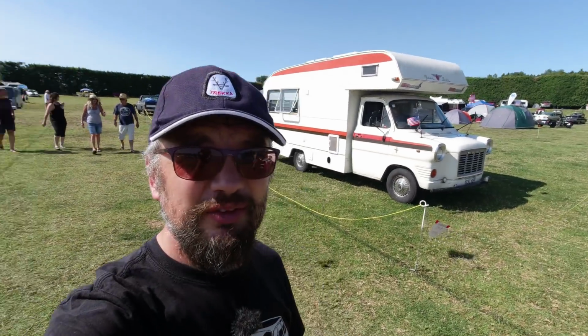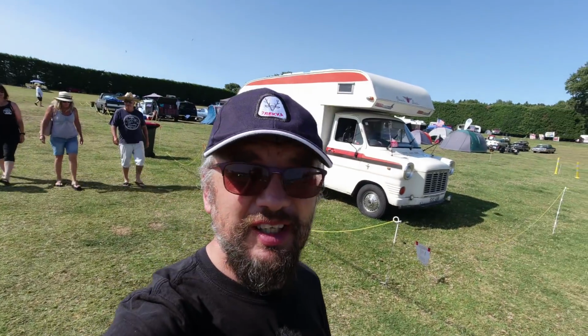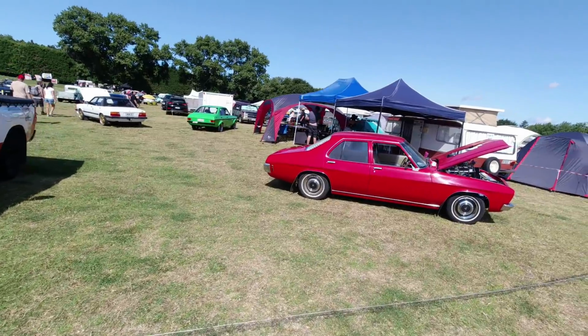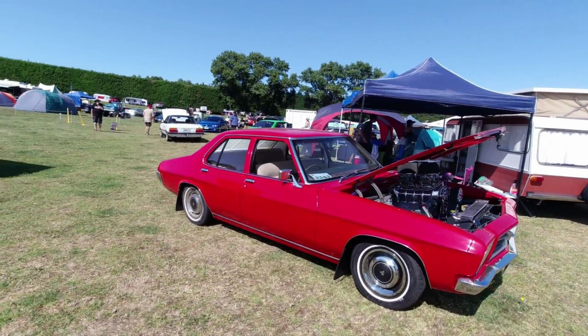So yesterday was the main day at this show. It's emptied out somewhat today. People are starting to head home. Many have been here for many days. They're in no rush. I imagine it's been lovely in a Mark I Transit camper van. That looks just the thing for the job. There are some very, very silly cars on this stand with some very, very big superchargers going on.